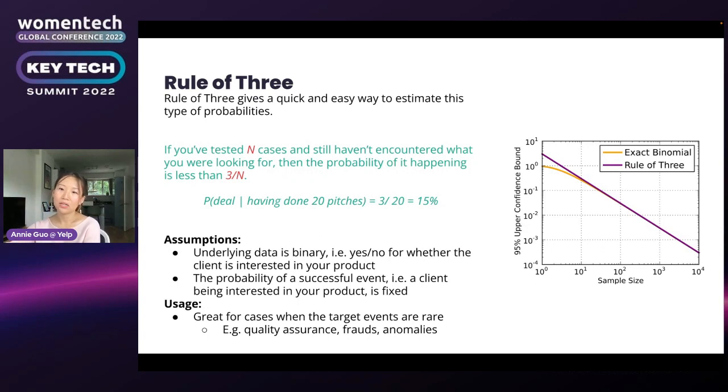So the mathematical proof is on the right-hand side. You can see here that the rule of 3 is represented by the purple line, while the exact binomial distribution is represented by the orange line. And you can see that the 2 lines get very close very quickly as the sample size increases. The assumption for the rule of 3 is that the underlying data is binary. That is, you can only get a yes or no for whether the client is interested in your product, and that the probability of an event is fixed.